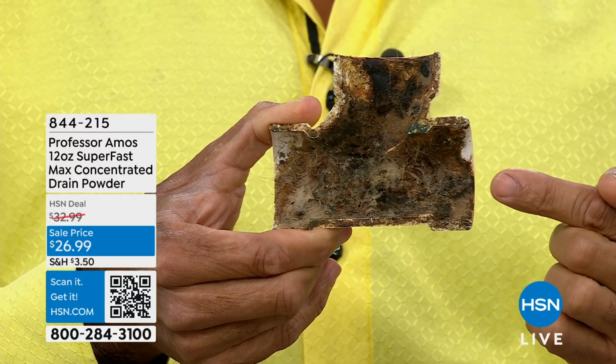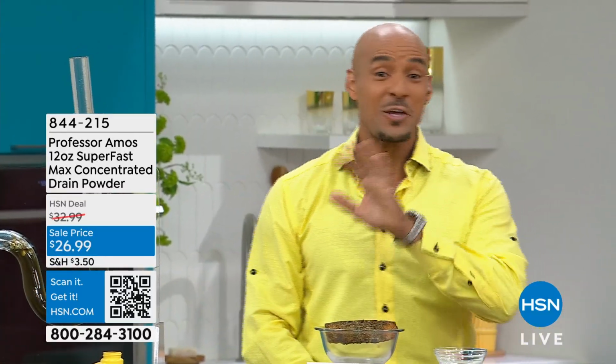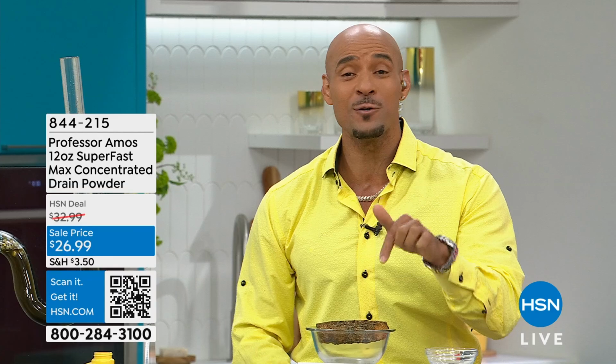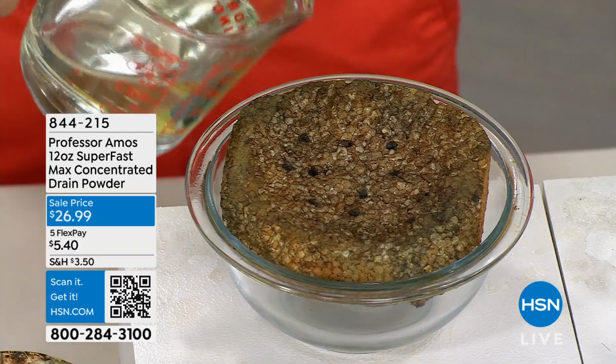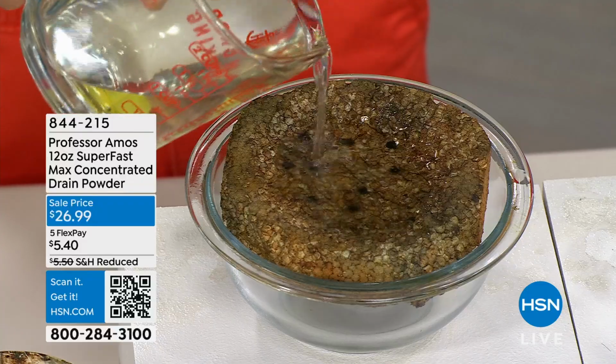This is the inside of the drain line of the kitchen sink. There's over 500,000 particles of bacteria per square inch in the drain line of the kitchen sink. You have to maintain it, because that's a food source for bugs and critters. You may have an infestation down in the foundation of your drain lines if you're not maintaining and cleaning.